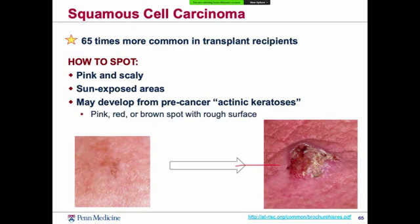And if they're not treated or removed, they can then develop into a full-blown squamous cell carcinoma, as you can see on the right. So these usually look pink and scaly, and they're often in sun-exposed areas, so your face or your hands, but they can be elsewhere as well. And these are really important to detect because they act a bit more aggressively in transplant recipients as well.